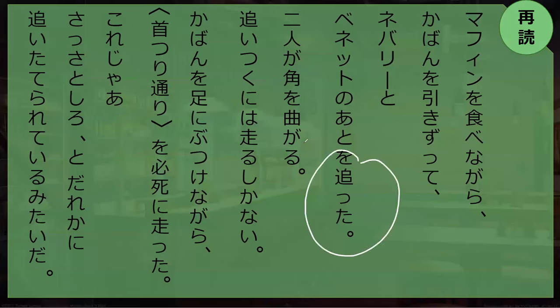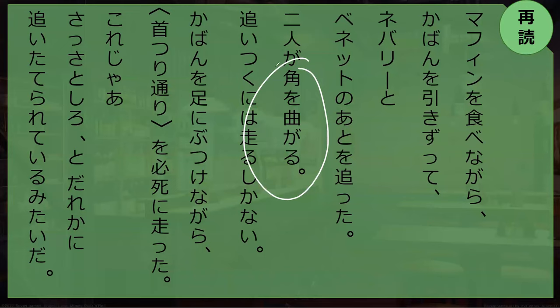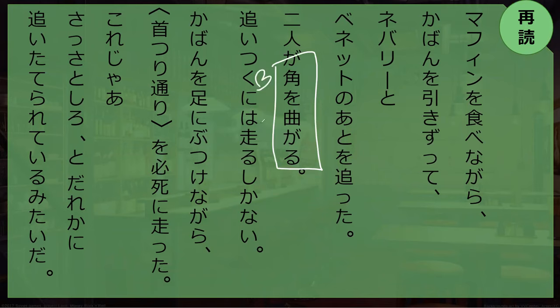Actually, I'm not going to ask you that. You already know that. Can you read this part for me? And now it's a "kado o". Here's the kanji. Mugaru, not mu. Magaru. So this is how to turn a corner. The kanji is very different.